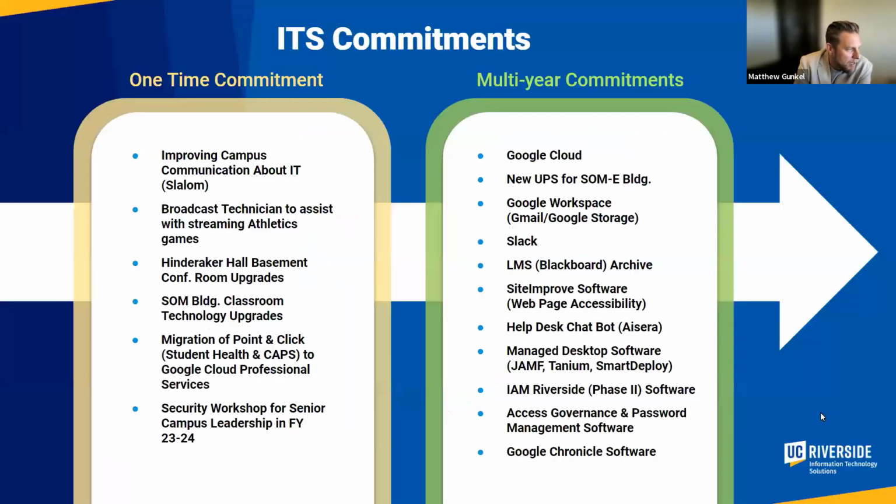Thank you. So the funding that we were talking about at the beginning was really related to our multi-year commitments and ongoing support. And so here we wanted to really give you an understanding and a breakdown of what are additional areas where ITS has made additional one-time commitments as well with our cash funding.